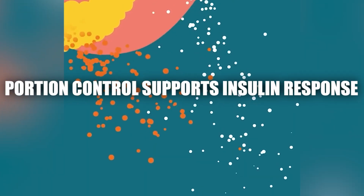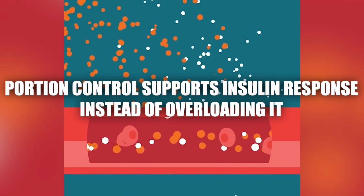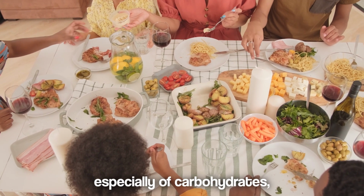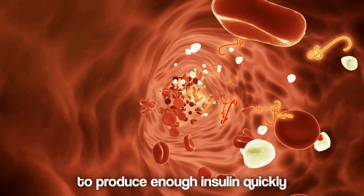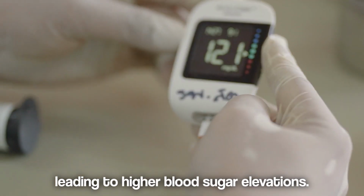Proper portion control helps your body produce an appropriate insulin response rather than overwhelming it with too much food at once. When you consume an oversized portion, especially of carbohydrates, your body struggles to produce enough insulin quickly enough to handle the incoming glucose, leading to higher blood sugar elevations.